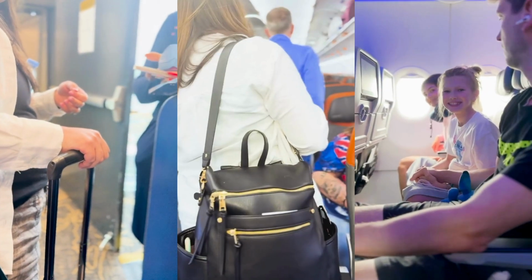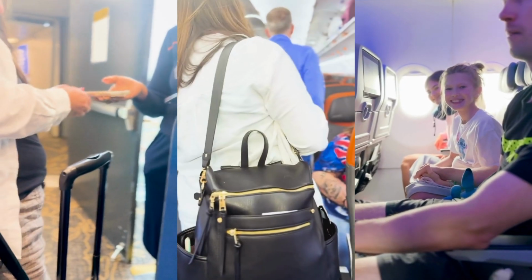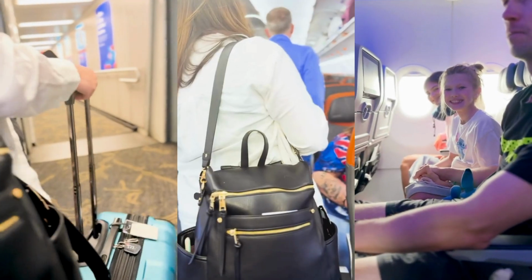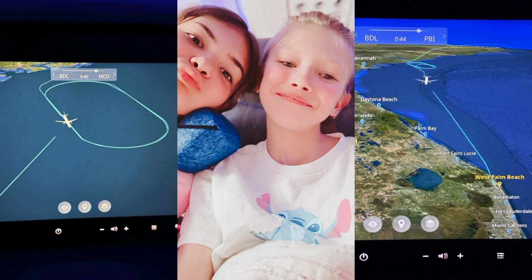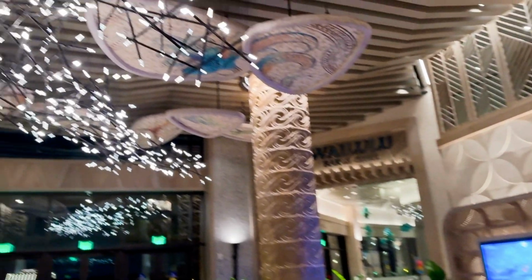We boarded our flight and took off with no delays. But then we ended up having to circle off the coast of Georgia for over an hour because of huge storms across Florida. We had to be diverted to Fort Lauderdale to refuel before eventually landing in Orlando just before midnight. Cast and crew transportation was there to bring us to our resort. We've used them before and highly recommend them.